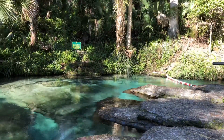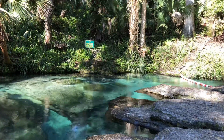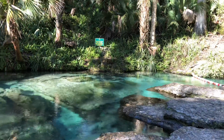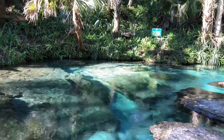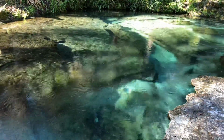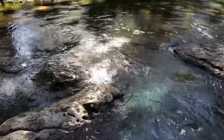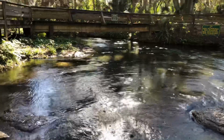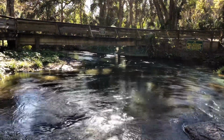Here's where the head spring is, and kind of the area you can jump in, one of the only places you can jump in that is deep enough. But just gorgeous here. You can kind of see how clear the water is as I pan this. Water always stays about 70, 72 degrees, so quite cold. And then right over there, we can put our tubes in and go right down the river. We'll go over there in just a sec.